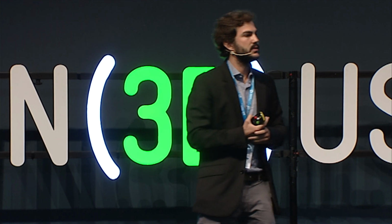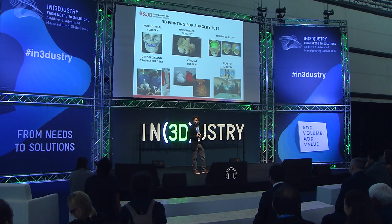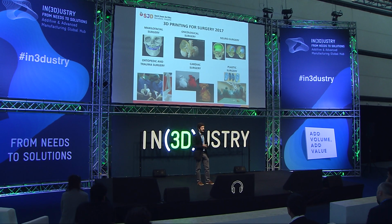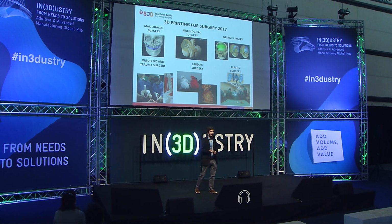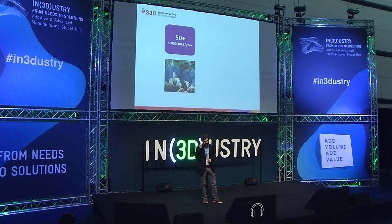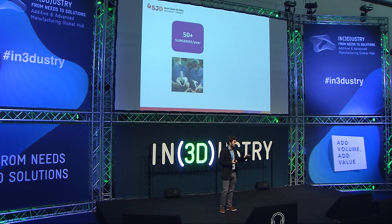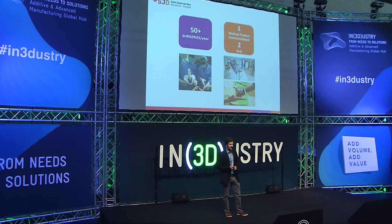From that moment till now, lots of other surgeons have come in and tried to do some cases with 3D printing, and now we have 6 different services doing 3D printing on a normal basis or doing research, mainly in maxillofacial surgery, oncology, and traumatology. We do more than 50 surgeries a year, half of which are maxillofacial or orthodontic surgeries, mainly. Also 1 medical product commercialized and 2 in development.